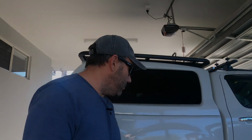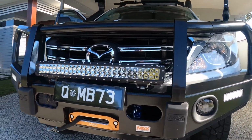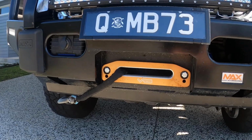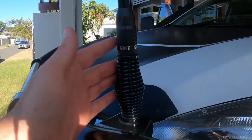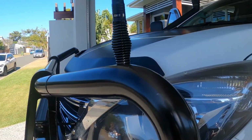But the reason why we bought this is because it was a great deal, and it had all the modifications that we needed, which is going to help us get out on the road and enjoy everything we want to enjoy. In terms of bar work, it's got a MAX bull bar and also a 12,000 pound winch down below there, a light bar. I've got a GME, I forget the exact model of the GME UHF radio, but we've got that on there as well.